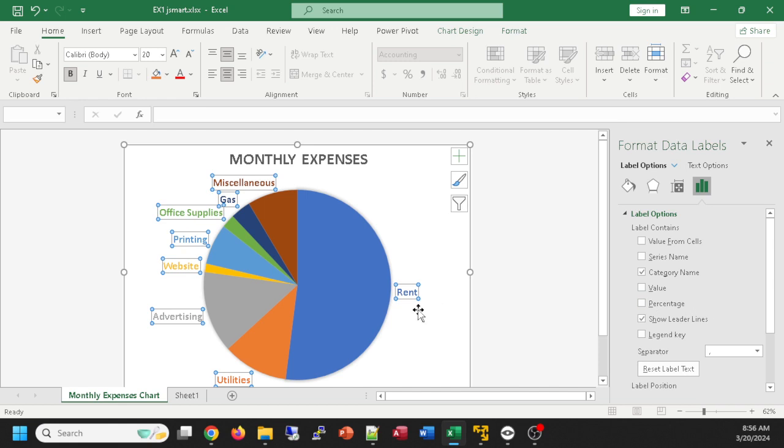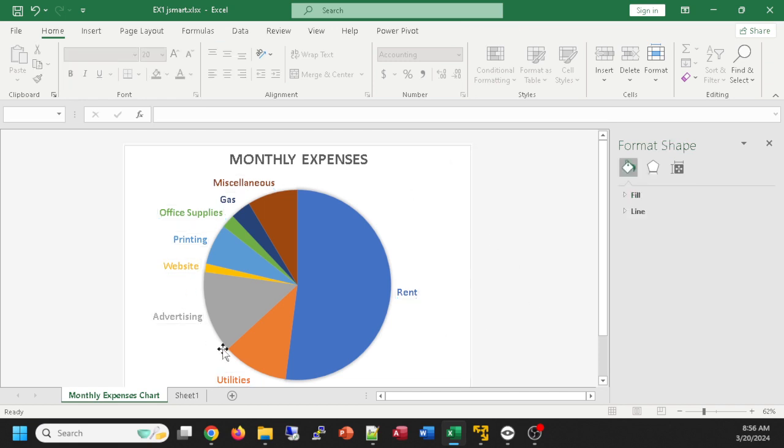I think right now, since a pie chart is just giving me a visual comparison of the sizes, I don't think I need to see the actual number. But if you actually want to see the percentage, you could pop that up and then adjust your font size so they're not overlapping. But I think just showing the name gives you a general idea that rent is the biggest part of our pie. Advertising is the next thing, then utilities. Just a visual view of what our largest expenses are.